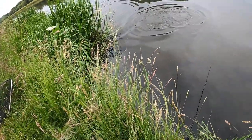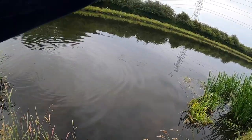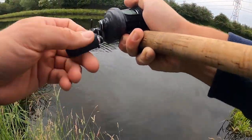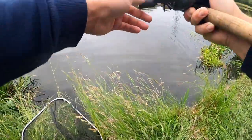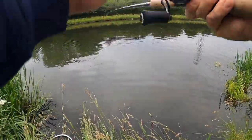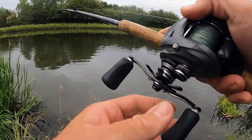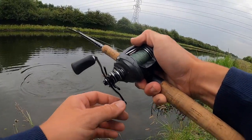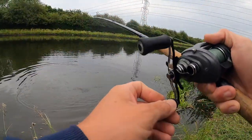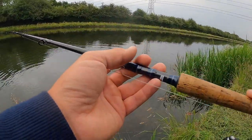Okay, nailed that. Holy sheesh kebabs. Whoa, we've got some power as well. Good job, my drag went too tight. Told you, did I not tell you? Next spot. Wow, he's pulling hard. Absolutely crushed it. Not a bad fish, actually. Got some power. Oh, he's nailed it head first.